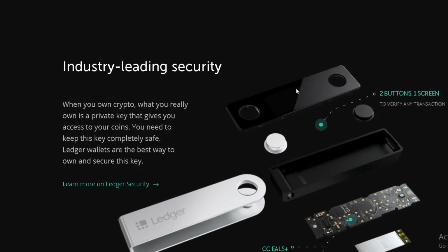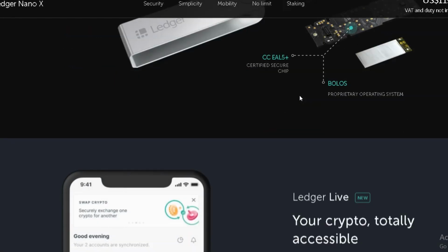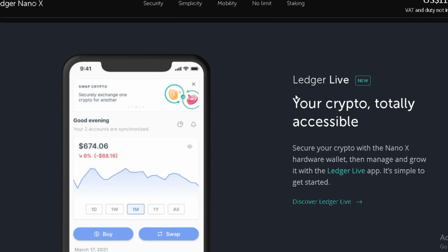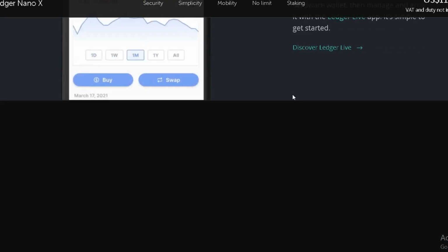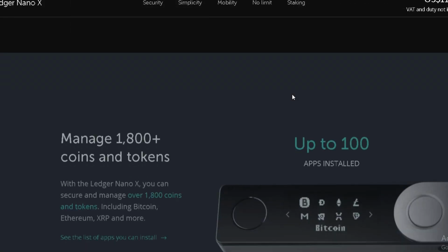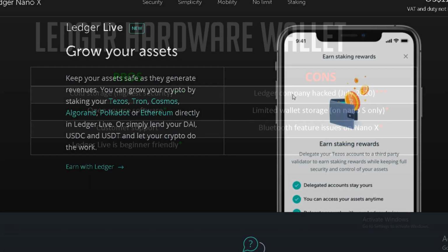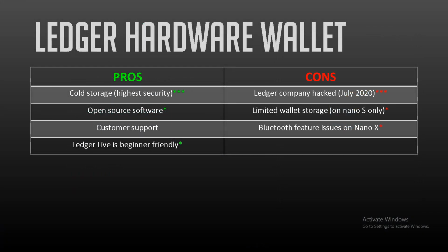Limited wallet storage only on Nano S, so you can get the upgraded Nano X. Bluetooth feature issues on Nano X. I don't think the Bluetooth feature is a very important feature, so I guess you can disregard it as a whole. I think you can only use it for a phone, maybe. You can connect your Ledger with your phone, but there have been some issues here and there. Not a very big problem.